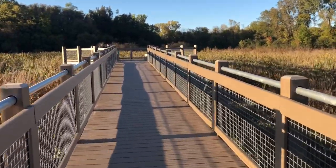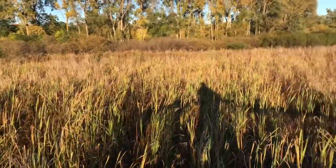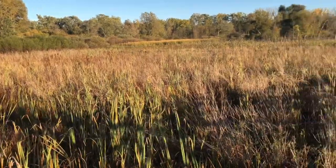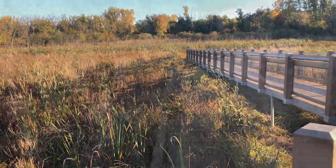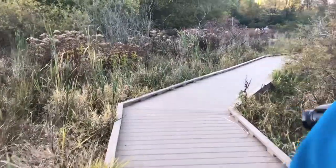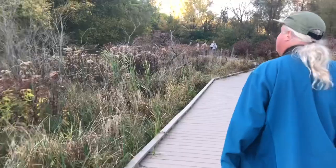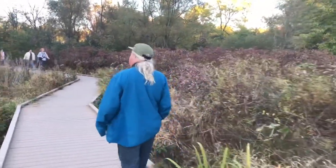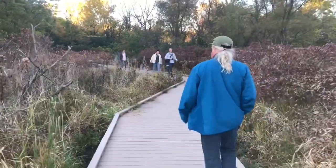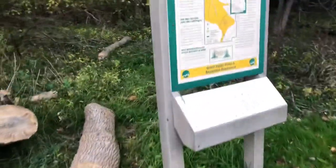The marsh deck. The marsh is quite dry this time of the year, and we didn't see any birds on this trip. Come back in the springtime and you'll see lots of red-winged blackbirds. Now we're on the boardwalk and heading out of the marsh and kind of into this shrubby land where it's all deciduous shrubs right now. So we're heading towards the parking lot now at Huff Park. It's been beautiful.